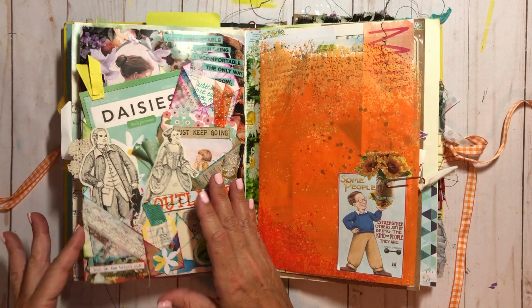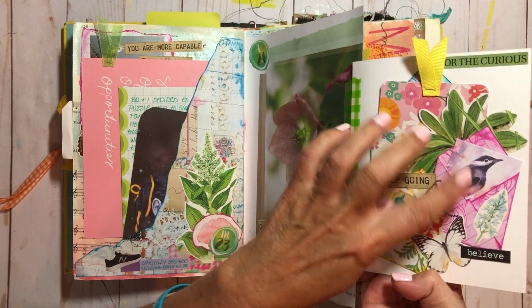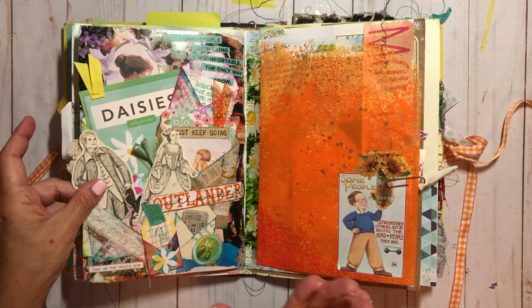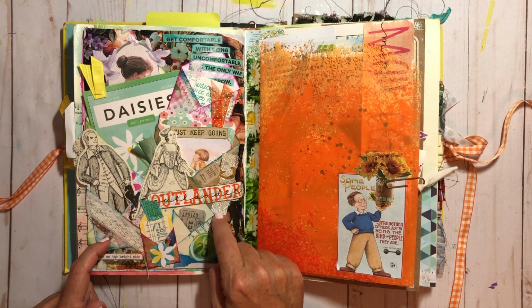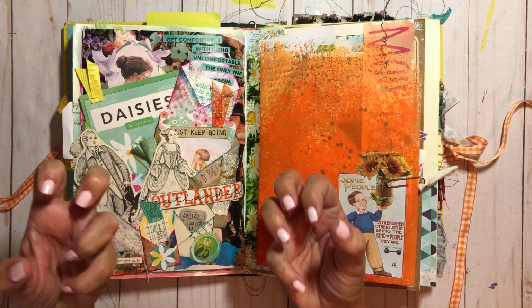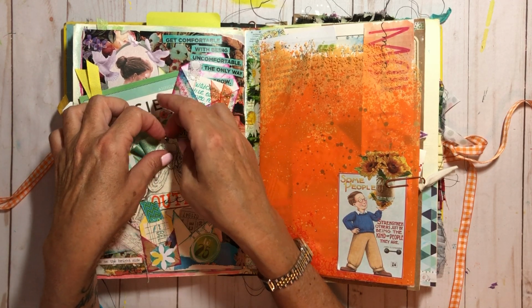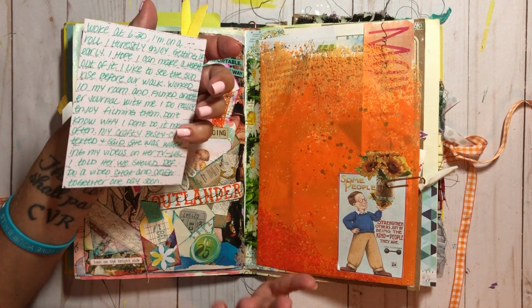Okay, so last time I was talking about this envelope cluster thing. I'll put the links below to where I got the idea from, but then I decided to make one on steroids on this page. So I made 6 envelopes. It was a lot of fun though. I love pages like this that are just so juicy and so mixed and eclectic and just so many fun elements on it. These are some of my favorite pages.